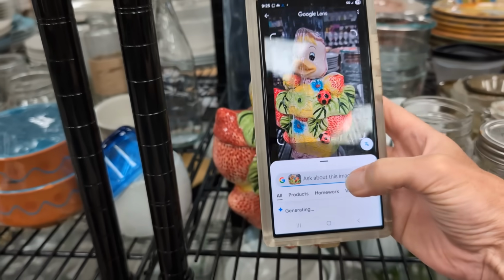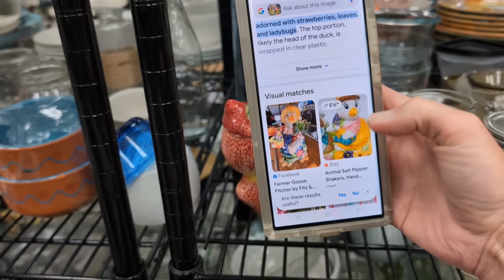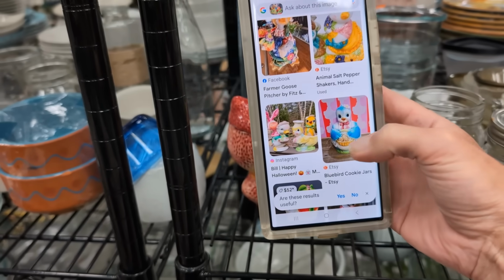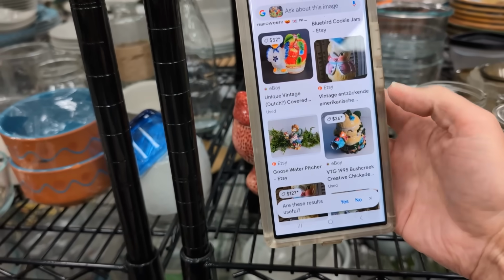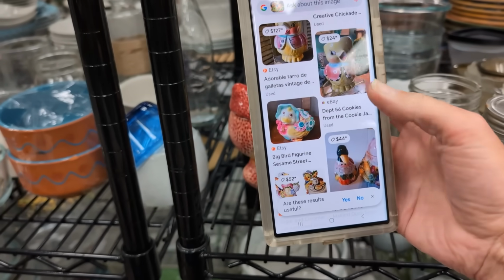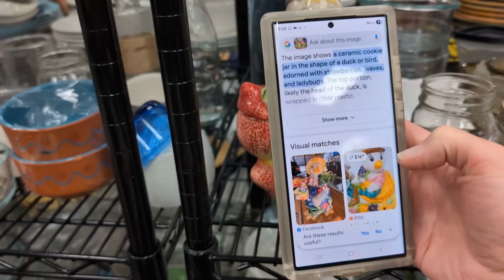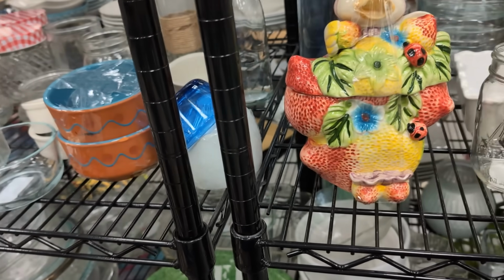Give it a moment to catch up. So let's see if now there are any matching images. Some a little bit similar, but nothing exact. Not seeing any prices that would make it worth paying $10 on that.